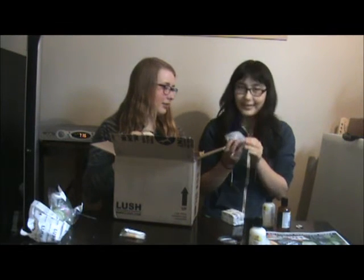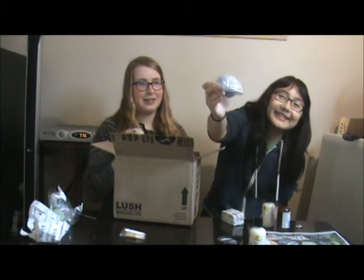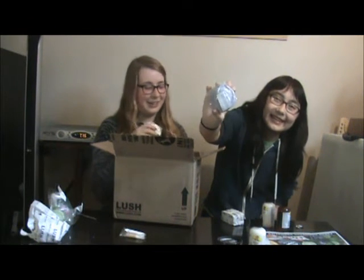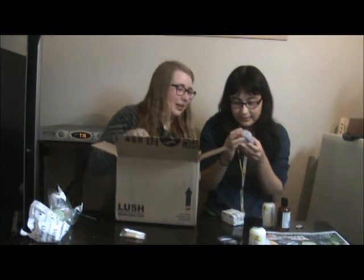Talk about it. This is a bath bomb, the Space Girl one. It looks like Saturn. Yeah. It's supposed to smell like what? It smells good. Grapefruit, I think, something like that. Just grapefruit.